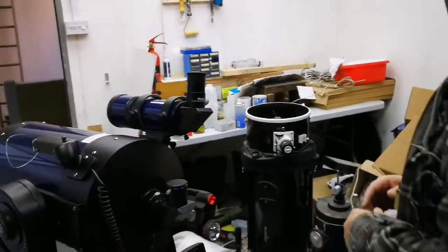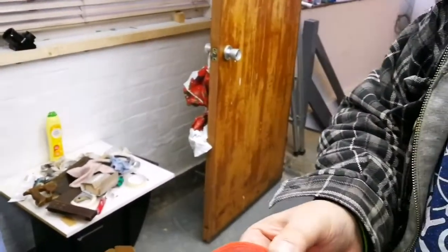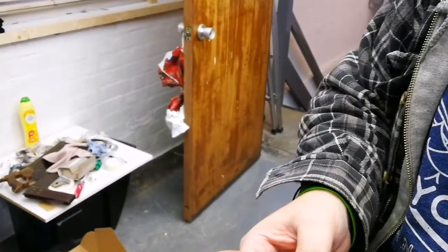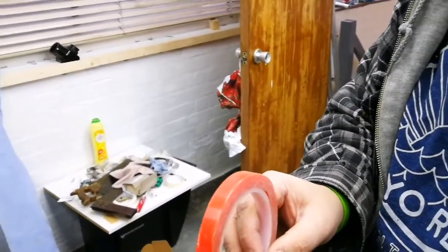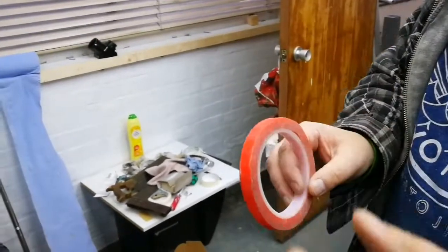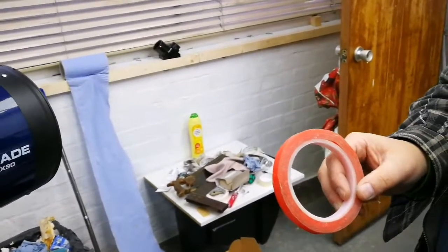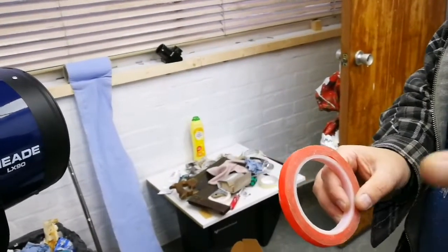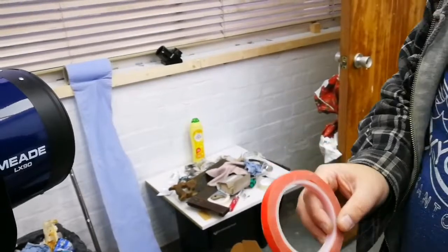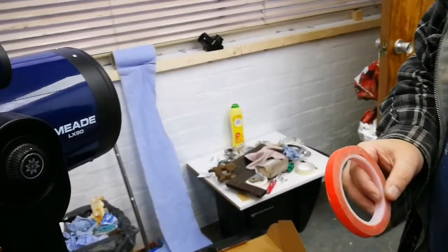Do you have VHB tape also? A cheap version of VHB tape, but this is something I use for something else, and it's very sticky. VHB tape's generally made by good manufacturers like 3M, and it will say in the title VHB. For most astronomy uses you want a 12-15mm wide roll. You'll pay about 20 quid for a roll. I'll give you the link to that.